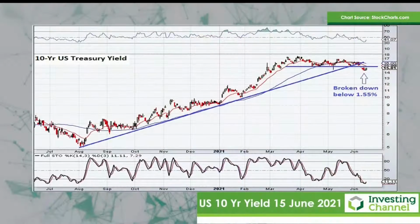This week, I'm taking a look at the US Treasuries. We're going to look at the 10-year Treasury yield and also the 30-year Treasury yield to see the technical developments that have been happening there. And we'll also look at an ETF that one can look to possibly trade what we're seeing on the technicals of these two Treasuries.